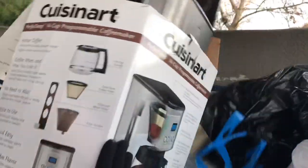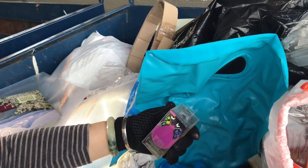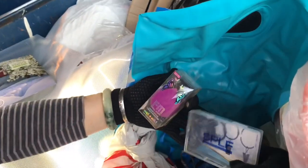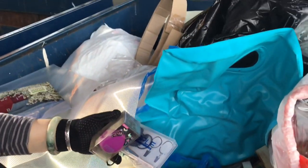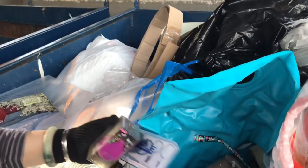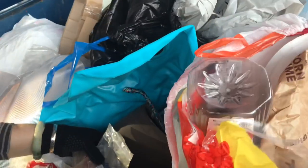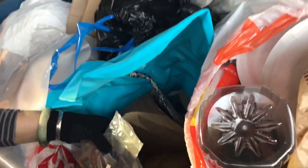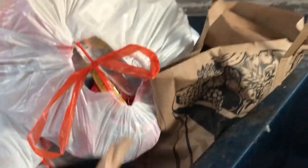No way. What? More coffee maker. It's all soggy. Oh, make it fresh. Blender, beauty blender. All wet and soggy. That's probably why they threw it away. But these are clips. I don't know if you can clean it up. No, it's just a piece of wood.